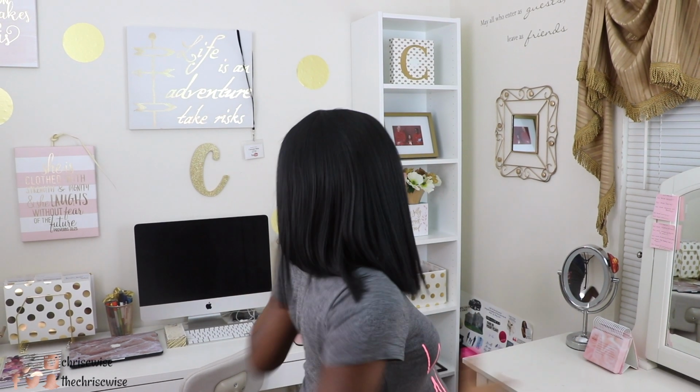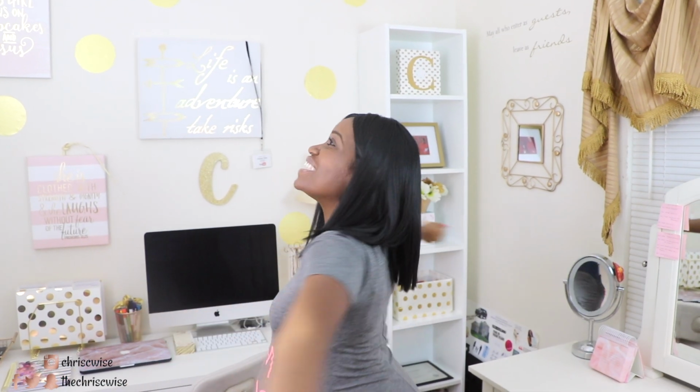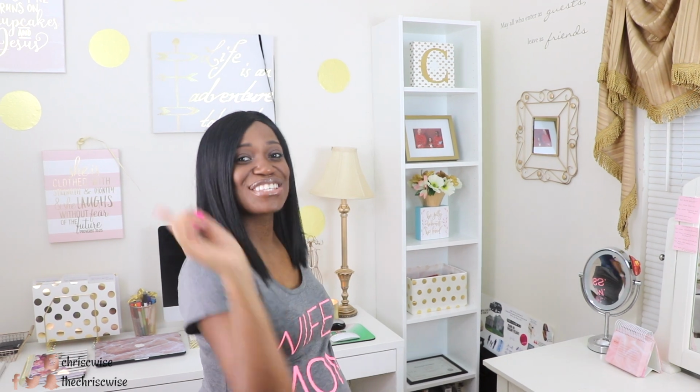Oh my gosh, y'all don't understand how long I've been wanting my own office space. I mean, I've had one, but just looking like this, oh, I just love it. It's not 100% completed, but it's what I wanted. I didn't want it to look too cluttered with too many things or too many pictures and all that. So I just love how it looks, and it's like my dream office. So let's go around, shall we?